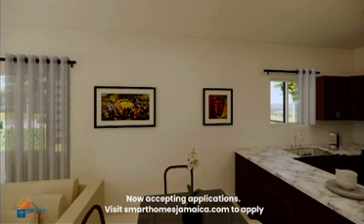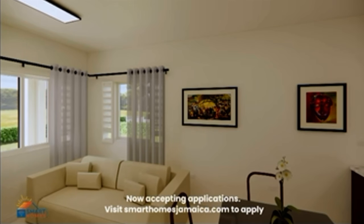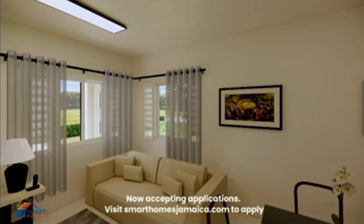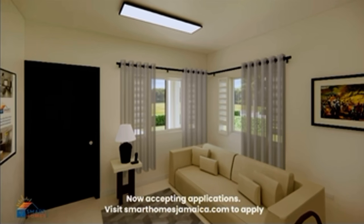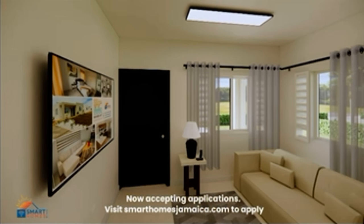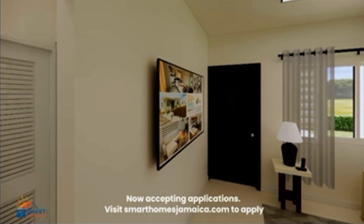As mentioned before, everything you see now will be just the same as their first development, the one that they had in Old Harbour, the Aqueduct of Vineyards. Everything else is the same, but we're going to walk through the virtual tour anyway by showing the 2 bedrooms and the 2 bathrooms that come with this unit.